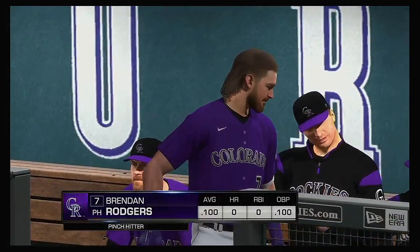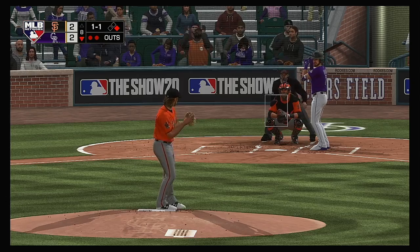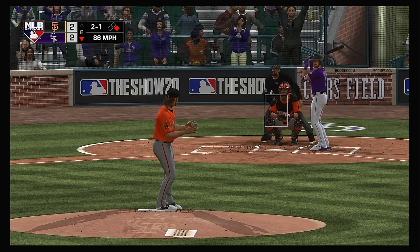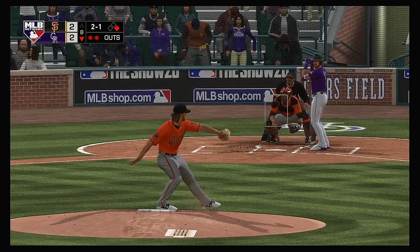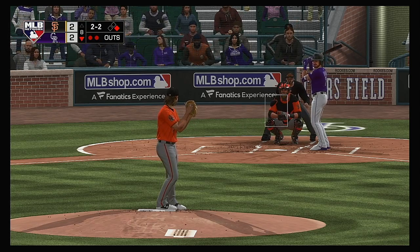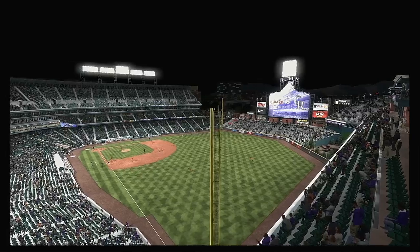Brendan Rodgers will come on to pinch hit here in a big spot. Number seven, Rodgers. Lays off the slider that time. 2-1. That's on the outside corner. Count 2-2. Liner towards second. And eight innings have come and gone now as the inning is over.